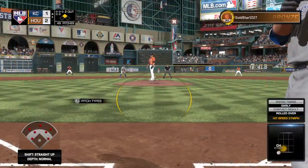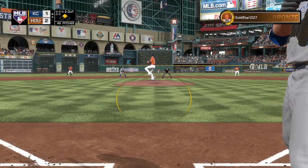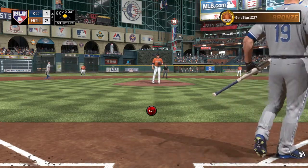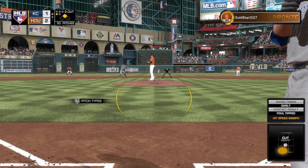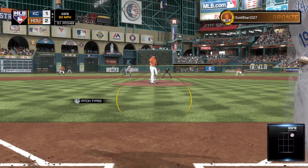Stepping in and ready for another shot, Kyle Seager, as he'll look to bring home that tying run from second with a base hit into the outfield. Swing, and he pops him up over toward foul territory. And this is going to wind up a foul ball. The 0-1 on its way.